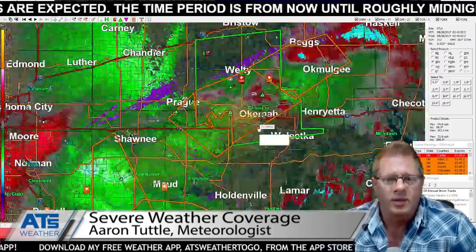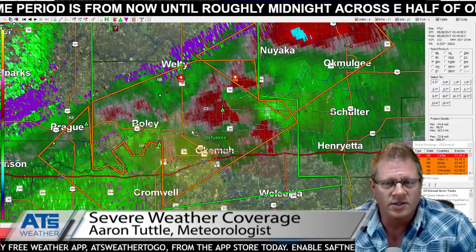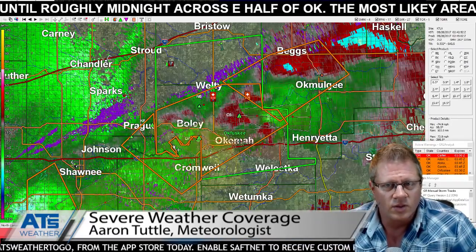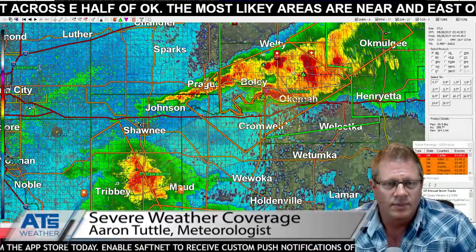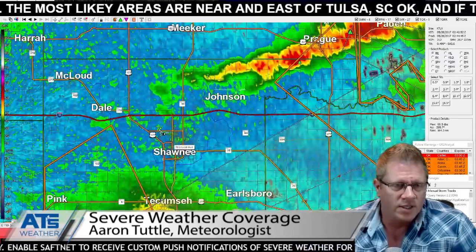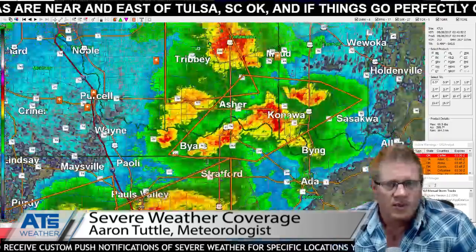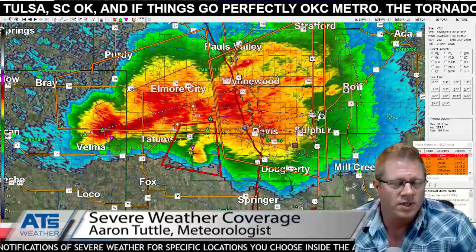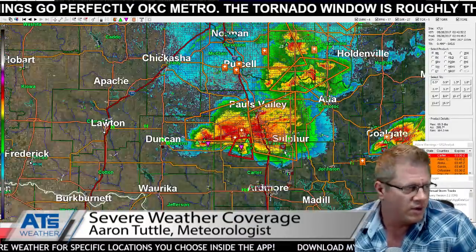Okay, real quick up here. These storms that never had a tornado or circulation with them, but had a warning with them, have all expired. So good deal there. Old news, as we say. But there is a line of storms building all the way down to Johnson and right into Shawnee. How about that? Okay, more scattered storms south from there. No big deal. Big storms, these two. One in Velma and the one coming into Turner Falls.